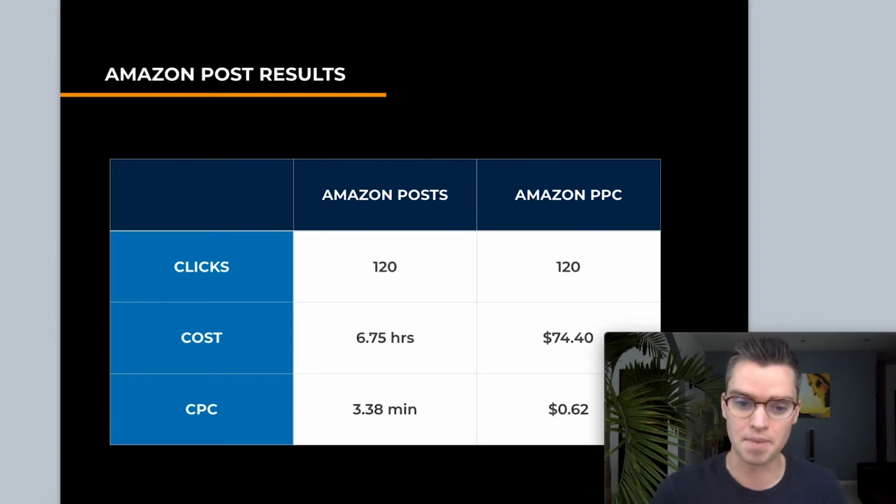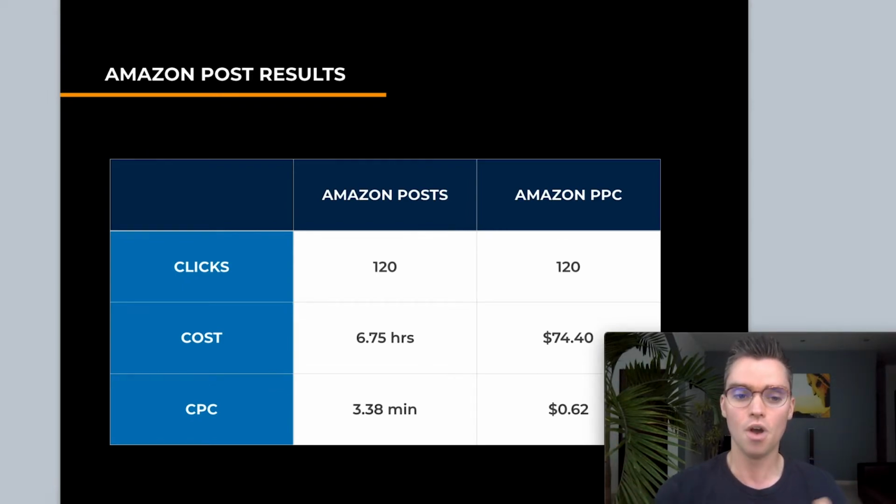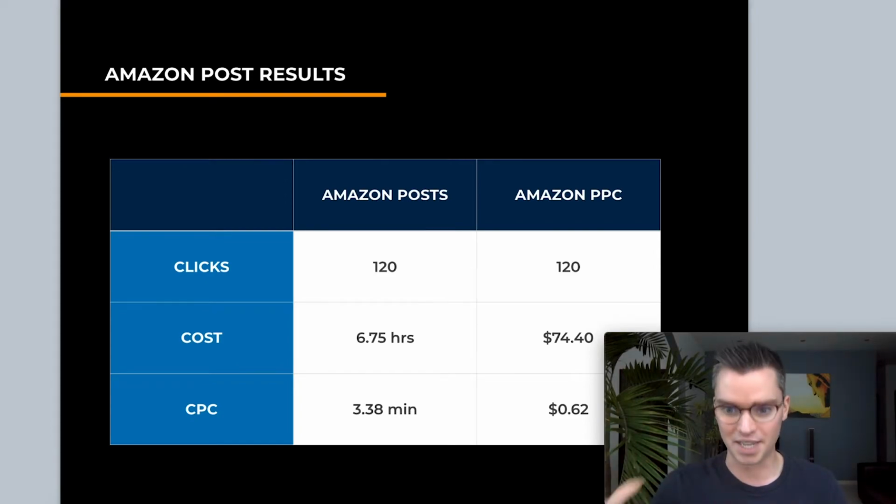It cost me a little under 7 hours to strategize, gather all the content, resize the images, create the captions, and schedule the content in the Amazon Post Manager, all of that, okay? So for me to generate 120 clicks through Amazon Posts, it took me almost 7 hours of my time, which comes to 3.38 minutes per click. So it takes me about 3.38 minutes of my personal time to get one click to my product detail page through Amazon posting. Okay, I hope you guys are with me.